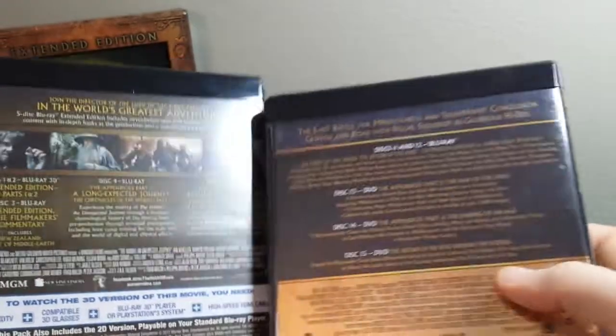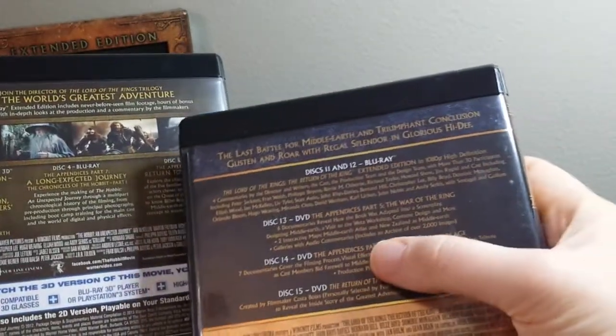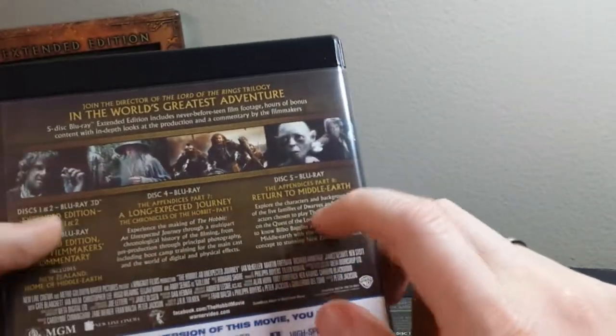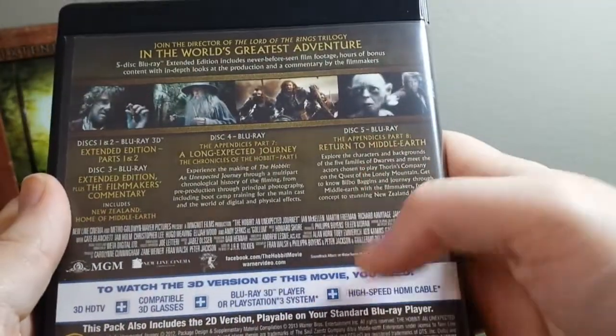And you'll also see that the 2 appendix discs on the Blu-ray release of the trilogy are both in standard definition, regular DVD, but on The Hobbit: An Unexpected Journey, these are actually Blu-rays. These are all HD content. I believe all of the documentary content is HD as well. If not, it's obviously upscaled to HD. So that's a really awesome change as well.